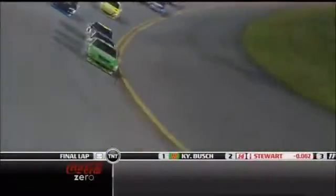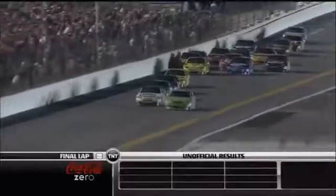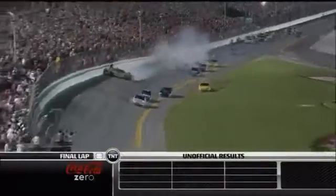Stewart's trying to squeeze in there. See that hand? To the bottom. See that hand? He just wanted to touch him, man. Just wanted to touch him. Can't get him to the high side. Here he comes. No, there he turns him. He turns him. Busch in the wall. Here comes Stewart to the checkered flag.